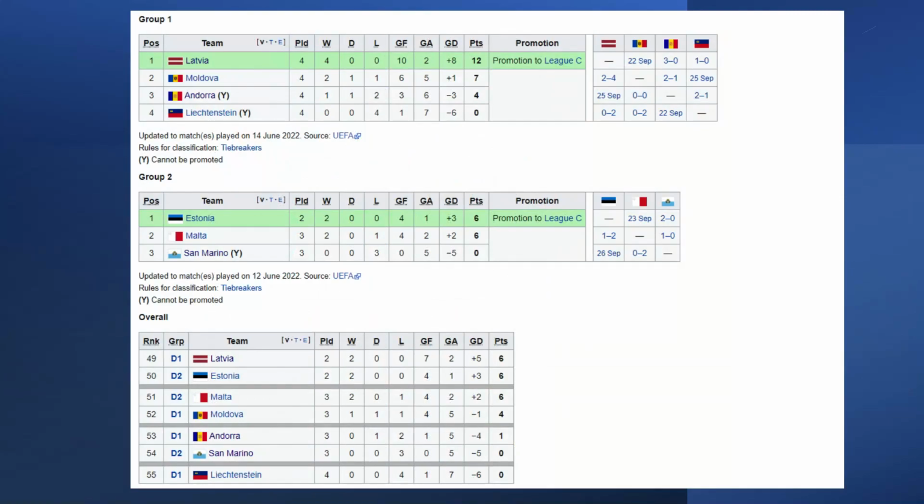It might even come down to a goal differential. Right now Latvia is 2 points on the goal differential ahead, so it might be a really, really close call. And it is very likely that either Latvia or Estonia will be the best group winner of League D, and as we already saw, it's also pretty likely that this team will then go to the playoffs. So it is pretty likely that we will see a Baltic team competing at the Euro 2024 playoffs.